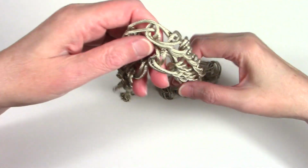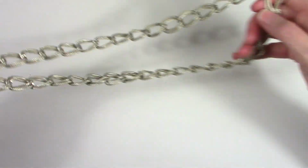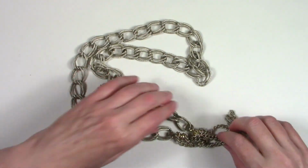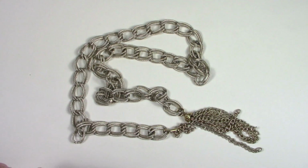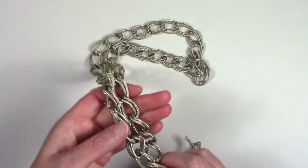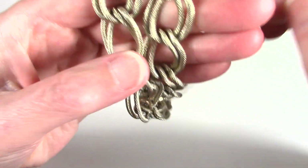I believe this is a belt. Looks like 1970s. We have that textured chain with a tassel. Look at that. Very 1970s. Let's take a closer look. The double chain with all that texture on there. Isn't that great?